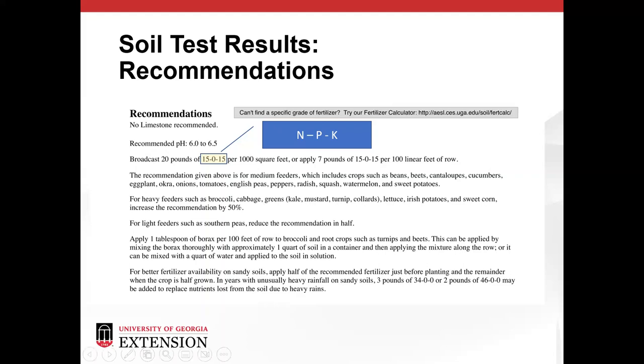It also says apply a tablespoon of borax per 100 feet of row of broccoli and root crops like turnips and beets. You can mix it into some of the soil and then sprinkle it, because a tablespoon of borax is not much, it would be kind of sprinkling like this. So it's easier to mix it in with something else and then broadcast it out that way. It says you can also mix it into a quart of water and spray it onto the soil.